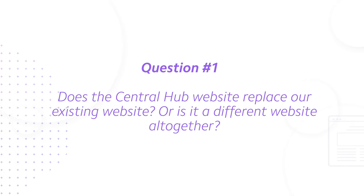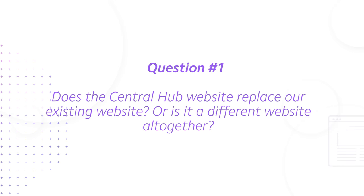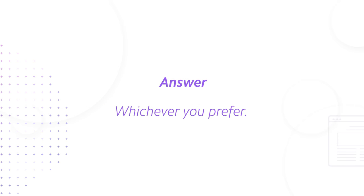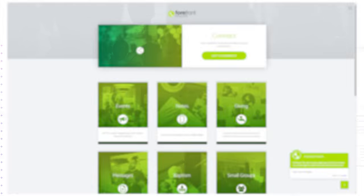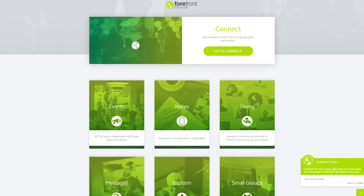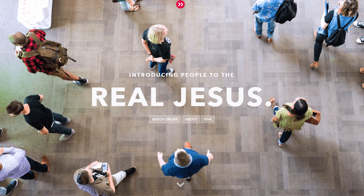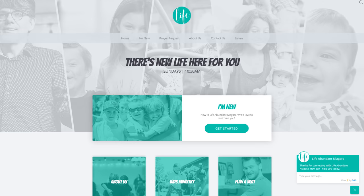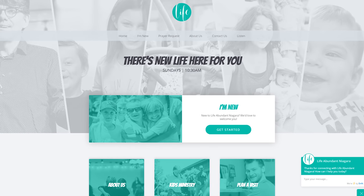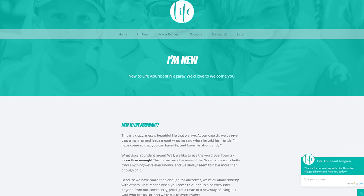Question number 1, does the Central Hub website replace our existing website, or is it a different site altogether? Answer? Whichever you prefer. For example, Forefront has their main website at forefront.org and their Nucleus Central Hub at forefrontchurch.info. Similarly, Church on the Move has their main website at churchonthemove.com and their Central Hub at cotm.info. On the other hand, Life Abundant uses Nucleus as both their Central Hub and their main website at lifeabundant.info. So it's totally your call.